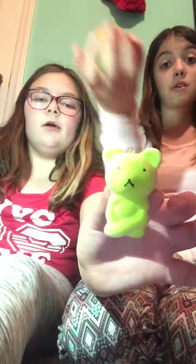All right. Let's take squishies. Just turn that off for a second. It's like a green panda bear. All right, and I pulled out an orange. It's super slow rising. Like it hasn't even got to its full shape yet. All right, your turn.